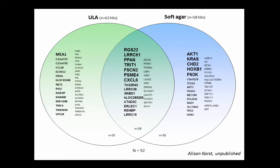And so these are the results. There is some overlap between the two, but there are some genes that pop out in one and not the other, and we're following up on a lot of these now. I'll point out the fact that AKT came out of the screen in the soft agar assay, AKT1 and AKT3. I'll tell you now that AKT2 is amplified, was not in this particular library. It was an incomplete library. But all three AKTs came out of that screen.